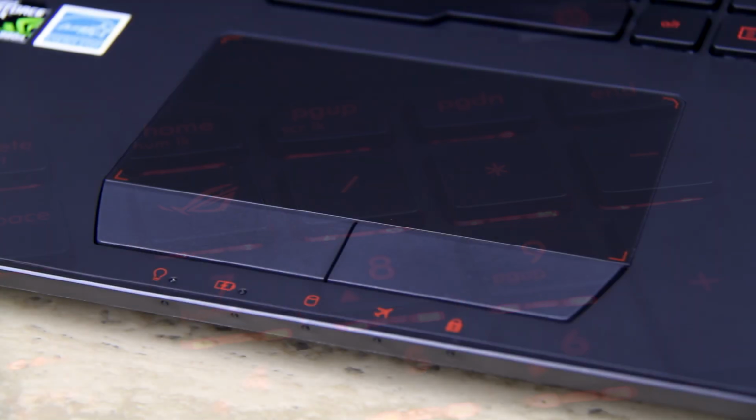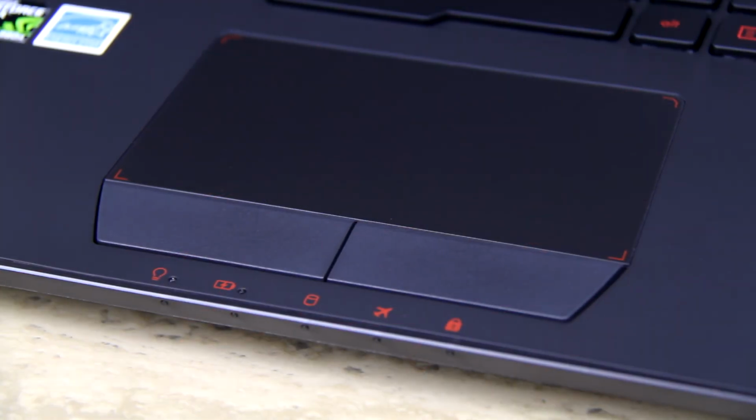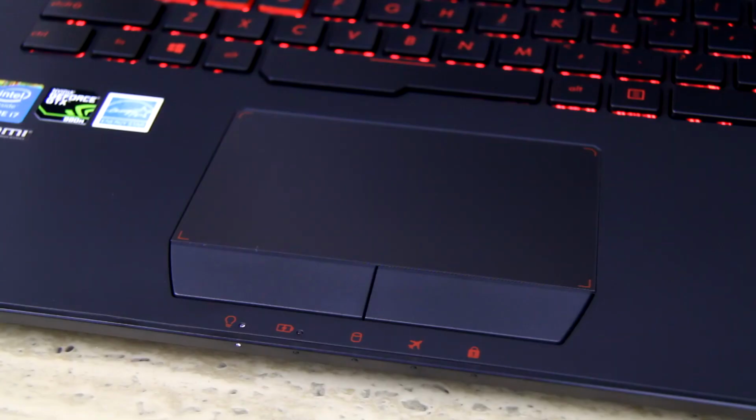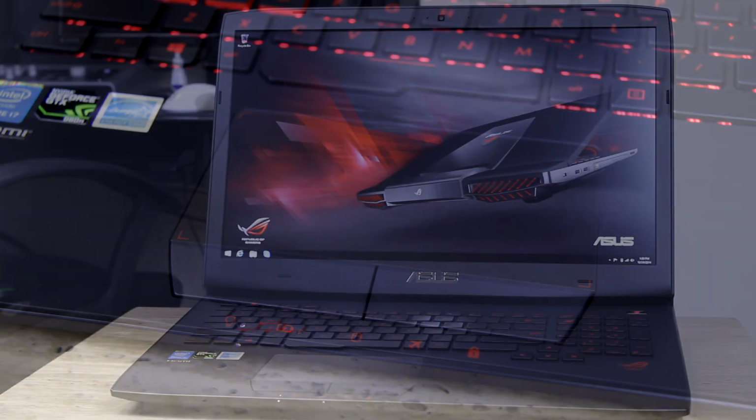Now the touchpad is great once you do realize that gestures are just completely useless and you do disable them, then you find a really good and responsive touchpad. One of the best that I've ever seen, some money was definitely put into this one.